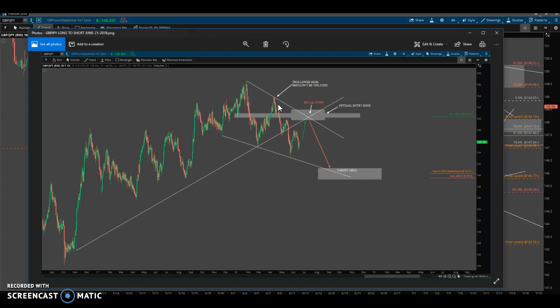I'm still short from 152.45. I took some profits off around 146, I think, or essentially the retest of this area here. As we came down here, I took some partial profits off, but I am looking for a potential retest of that outer trend line there. That's going to collect a lot of stop losses for maybe another potential push down, and we'll see what happens from there.